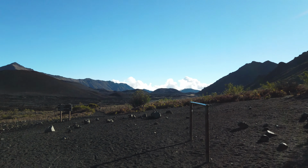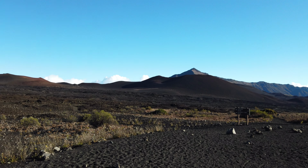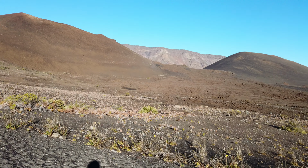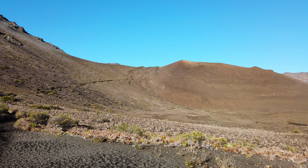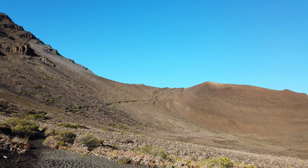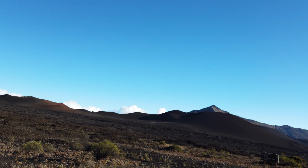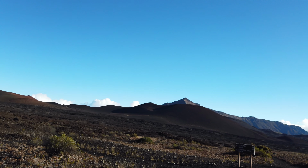Well, here we are at the bottom of the crater floor, 3.9 miles down, which means 3.1 miles up at some point. But I'm going to head across the crater to Pele's paint pot and then come back. So almost at the halfway point. Beautiful day today.